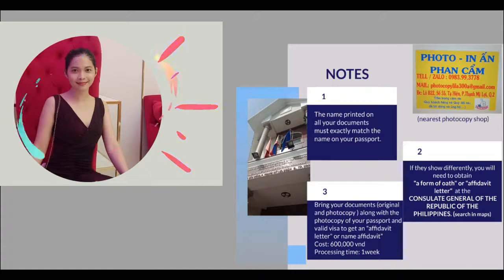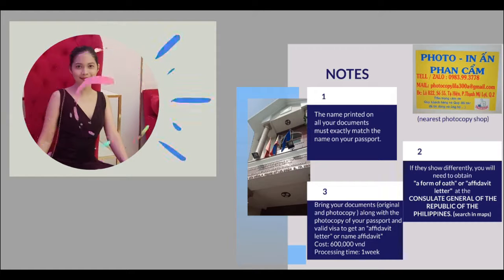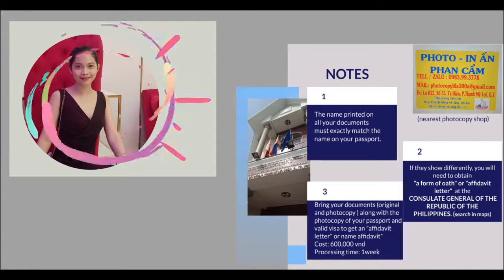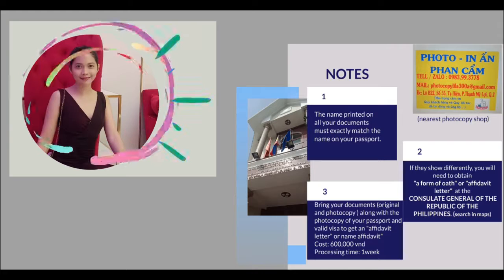Number 3. Bring your documents, original and photocopy, along with a photocopy of your passport and valid visa to get an affidavit letter or the form of oath, and that costs around 600,000 Vietnamese dong, and the processing time is around 1 week. Now, if you forgot to photocopy something, the nearest photocopy shop is in the picture. You can refer to what's in the picture. There is their telephone number, mail, and the address.